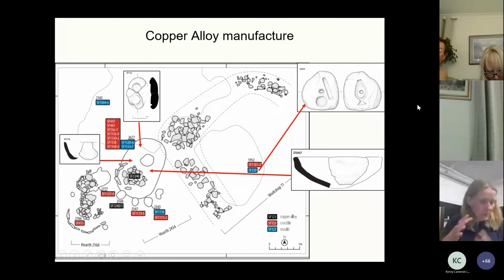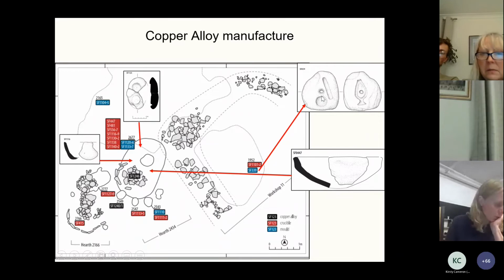Okay, so in the same general location, all 3 hearths contained evidence of non-ferrous casting debris. So this is for copper alloy manufacture. So we've got things like a mould here and a mould here. This is for pouring in the molten copper alloy. And we've got the crucibles here and here, these little bowls, which would have been for melting the copper alloys. So this assemblage suggests that these 2 hearths are used for copper alloy manufacture.